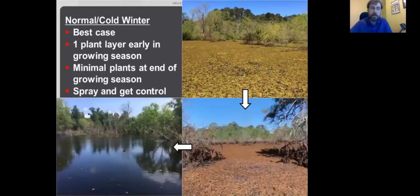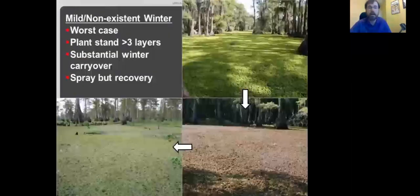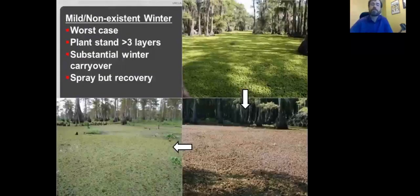So if you look at a wintertime scenario where it's a more normal, colder winter, and the plants are knocked back and you have a single layer, and you were to go in with a herbicide application, as in the top upper right-hand corner, you can see the plants as you go down below, they're brown. The application worked, and you go to the next photo over, the bottom left, the plants were pretty much gone. There were some random plants here and there, but it was great because you had a single layer come out of the winter.